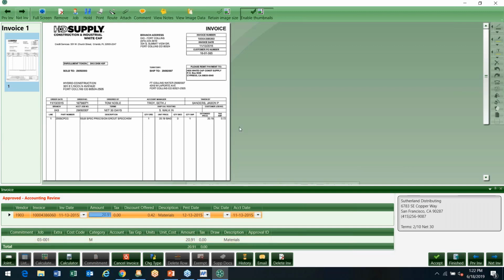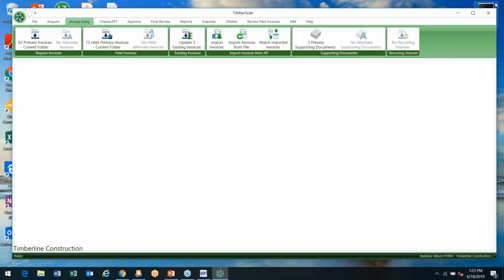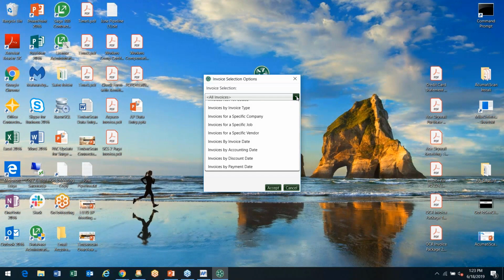Okay, let's take a step back again. Now, with respect to AvidXchange, there are clients who might desire to have AvidXchange actually enter their invoices initially. That can still be done. So what could potentially happen is you could have your invoices processed by Avid, and then TymberScan watches those invoices after they get processed by AvidXchange, and it will acquire them similar to how it would for an emailed invoice. It acquires it directly into the invoice entry queue again, and it will pull up the data with all of the coding information already associated with the invoice.